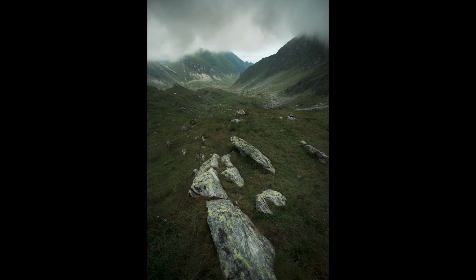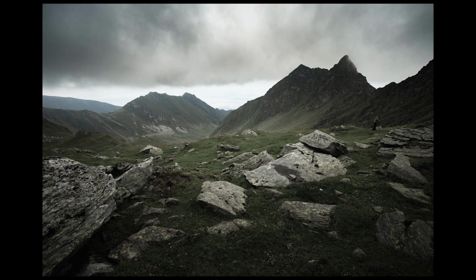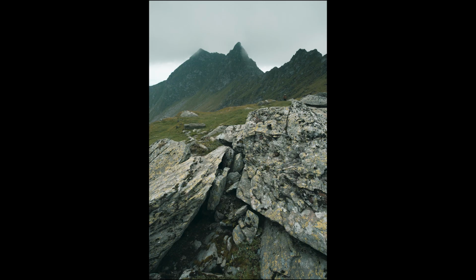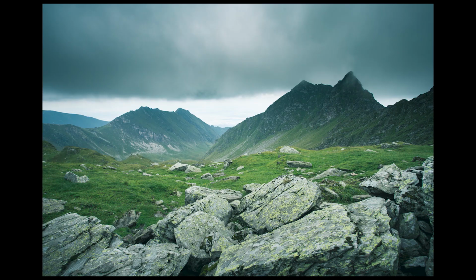Tip number two: work the scene. Another minus when photographing a lot is that you have to move fast and you don't pay too much attention to each location. So when you find a subject, move around, look around it, search for the place from where the light goes on that subject. Experiment with different compositions, with different lenses, with different apertures, even with different orientations of the photo, in horizontal mode, landscape mode, or vertical mode.